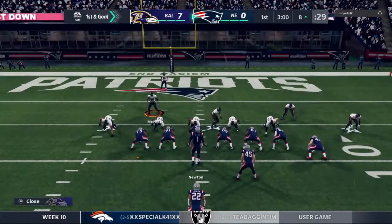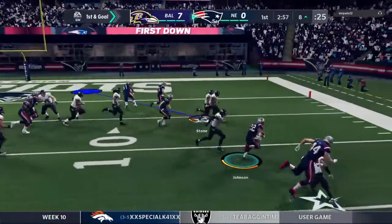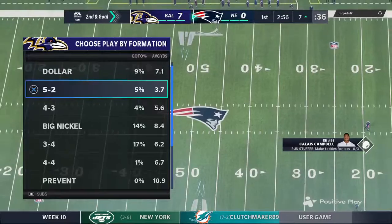1st and goal, and a chance to get that initial touchdown right back. They'll try and run. This is Johnson. No gain on the play that time, and it sets up 2nd and goal.